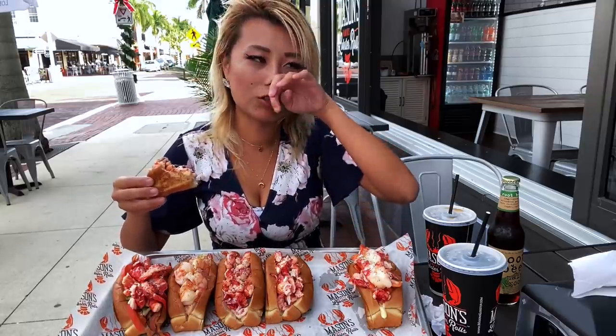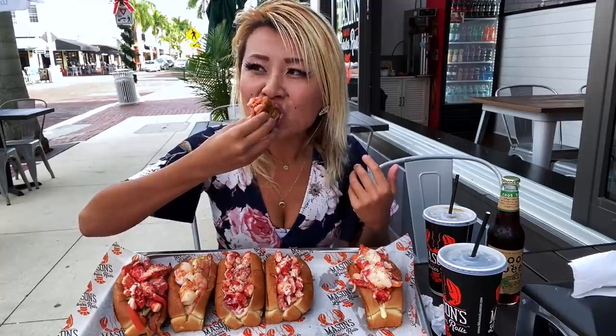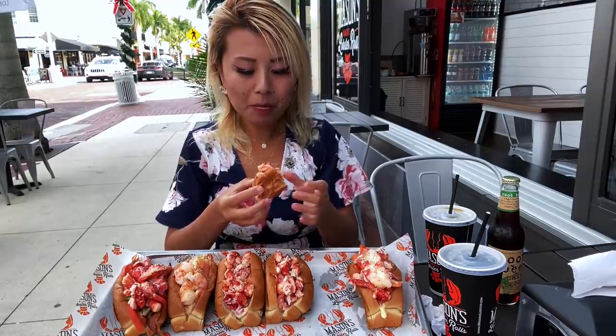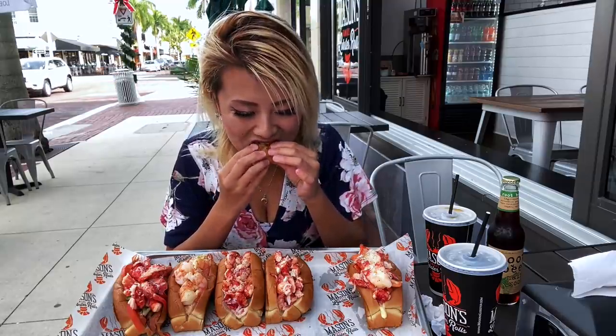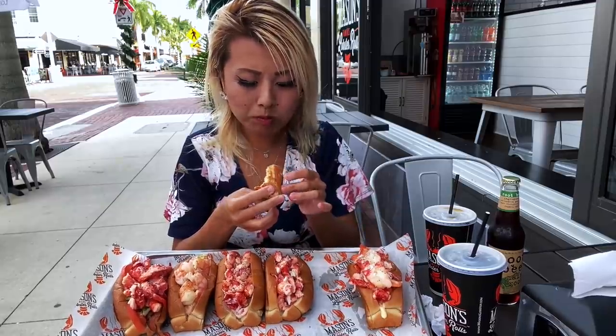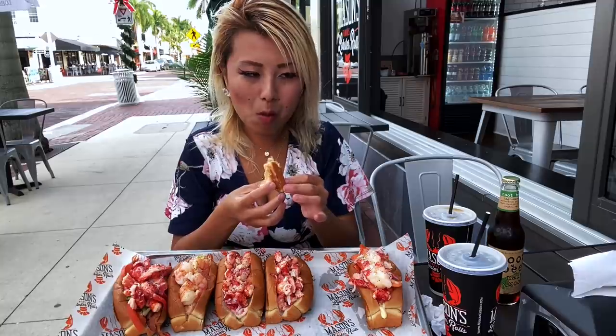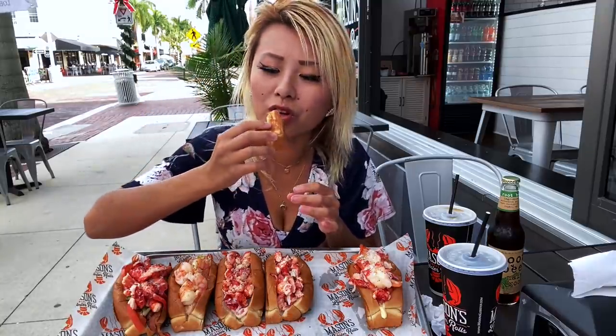Also, by the way, this place is located near a beach, so it's a great vibe when you're walking here. You hear jazz music playing, you have a lot of people coming out just drinking coffees. You're near the beach, the air is amazing. Oh my God. Food is amazing. This bread is perfect.